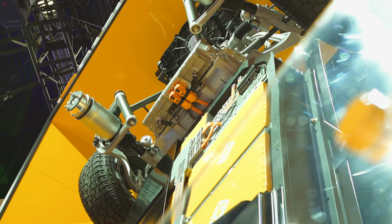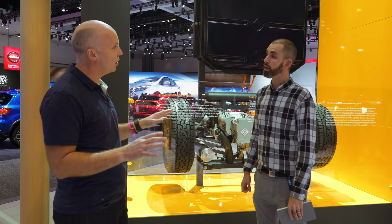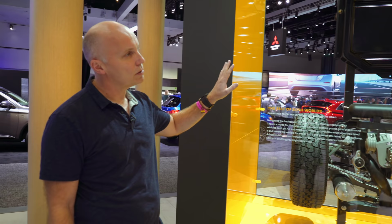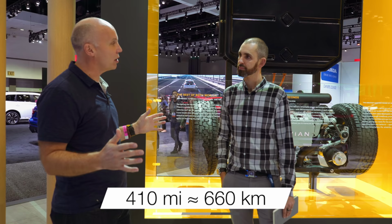Our battery pack uses cylindrical cells, 21700 form factor, but the modules and the pack are designed completely in-house, both the hardware and the software. Our largest pack is 180 kilowatt hours. 180 kilowatt hours? Which is pretty much twice as big as anything available on the marketplace at the moment. So in the truck, that's over 400 miles of range. On the S, the SUV, that's over 410 miles of range. So that should be eliminating anybody's concerns around range anxiety.